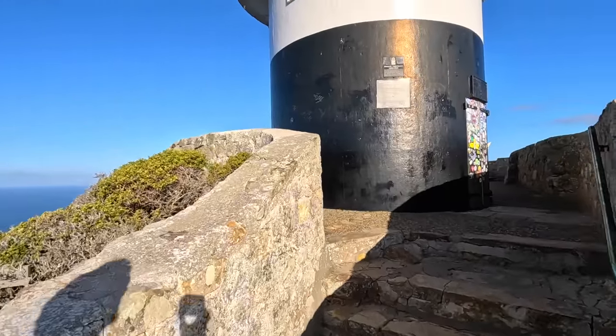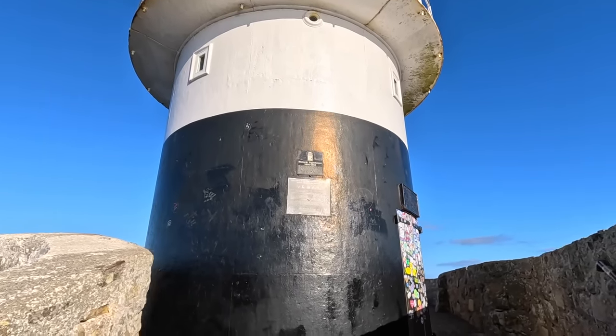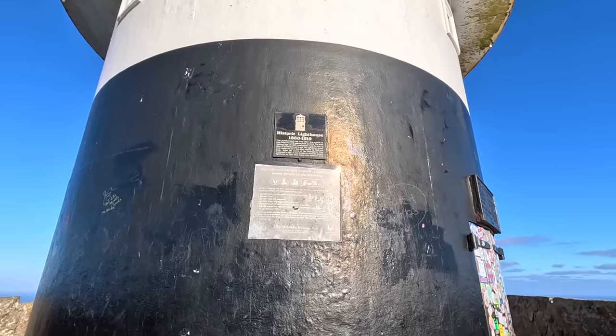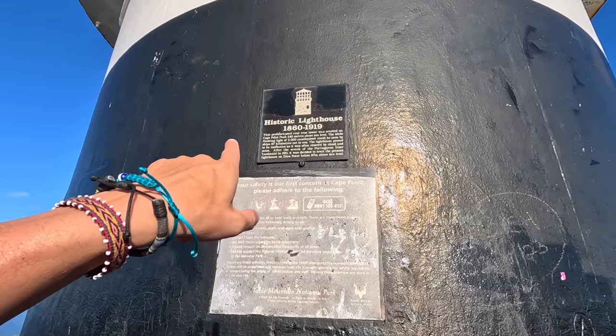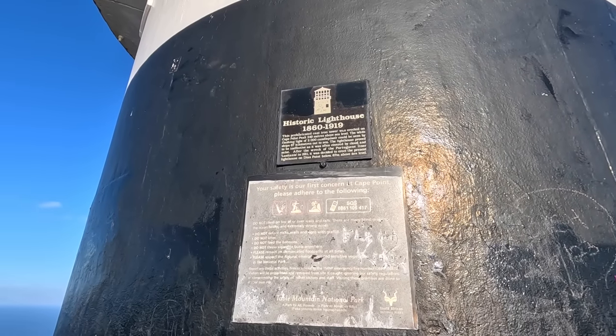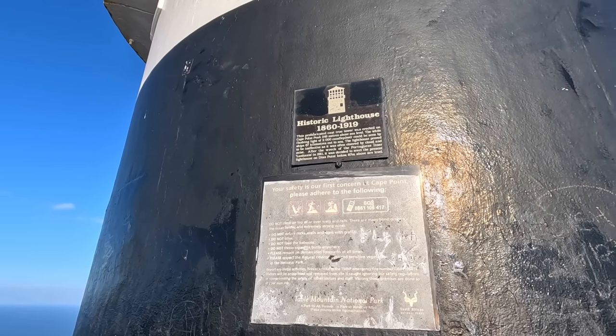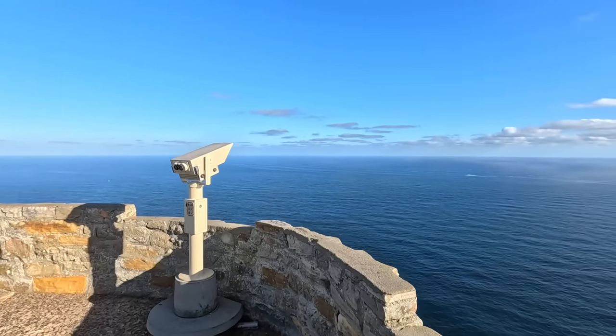Oh man, this was extra tiring after this morning's hike. But we made it to the lighthouse. Historic lighthouse, 1860 to 1919. The white flashing light of 2000 candle power could be seen by ships 67 kilometers out to sea. Yeah, I am officially knackered now.